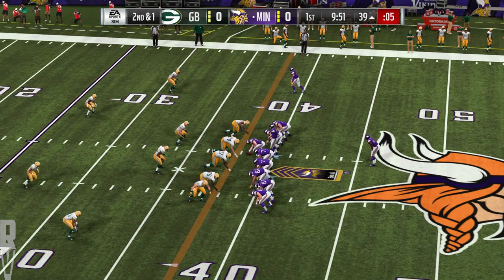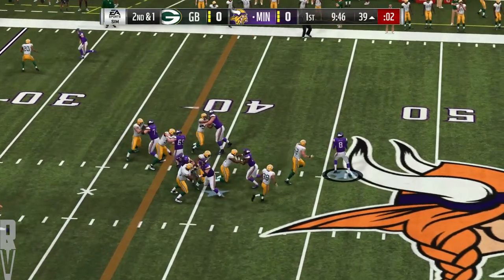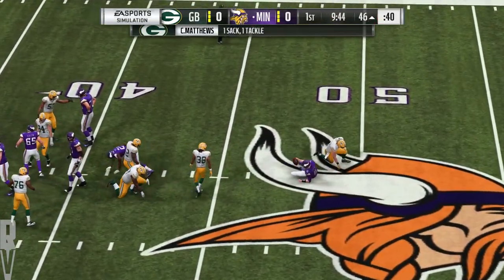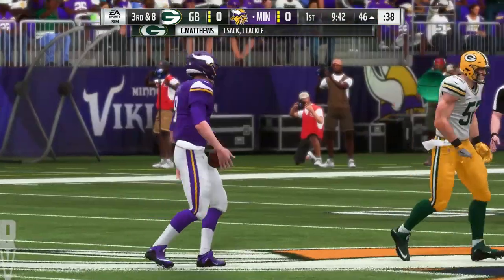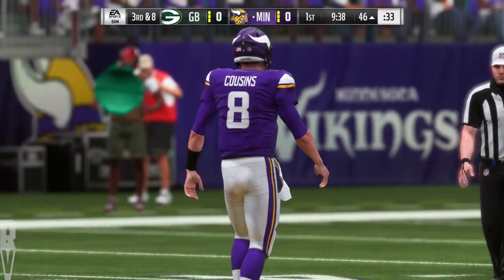And what a really nice gain right there on first down for them. Brings up a nice second down for them. Now Cousins, under a heavy rush, and down he goes. The 6-time Pro Bowler, Clay Matthews. And it'll be third down.